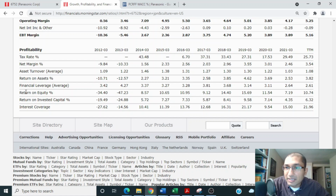Next, looking at the return on equity. The return on equity is the ratio of the company's income to its shareholders' equity. Warren Buffett prefers to only invest in securities that have a return on equity of 8% or greater every year for the past 10 years. As we know, back in 2012 and 2013, the company's income was negative, which is why we're seeing negative return on equity numbers.